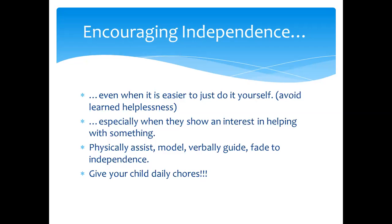And along with that, give your child daily chores. That really encourages independence. Even folding laundry, folding towels, that's a really simple chore that you can start with for perhaps a younger child. But again, it's nurturing their desire to help at a young age.